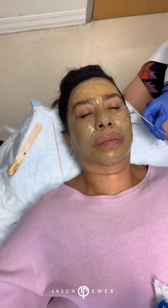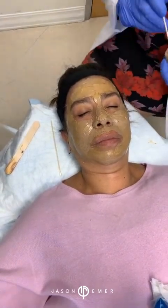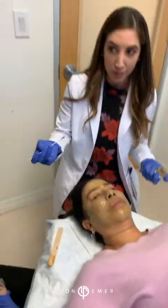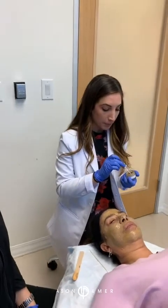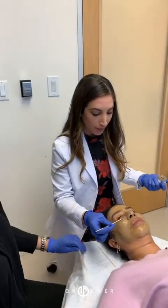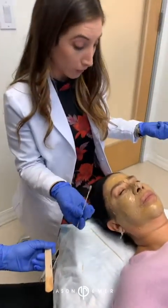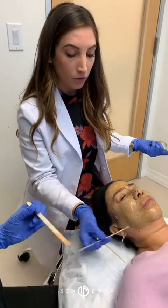I think we should talk a little bit about what to expect after this peel, because being a good candidate for this peel is very important, but also one of the biggest questions that we get is what's the downtime going to be? As far as downtime goes, we do say this peel lasts 10 to 14 days. Really what you can expect is no pain when it's applied. She's very comfortable. It's not burning, but she'll be red and sensitive when it's washed off.